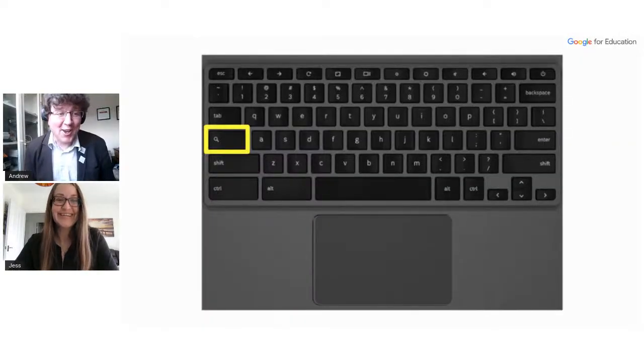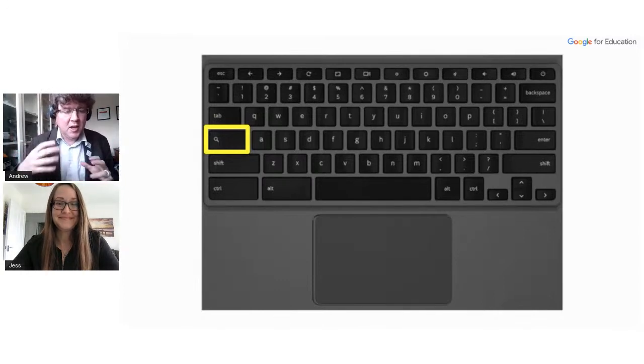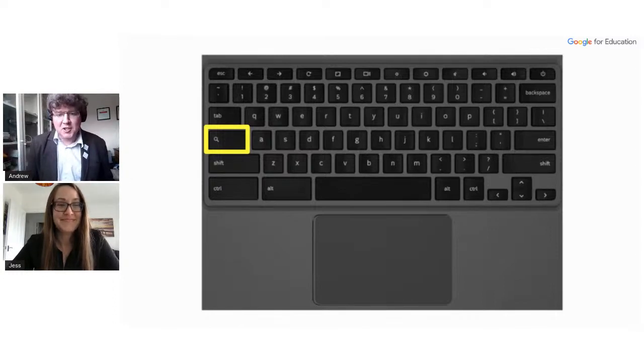So over on the left-hand side, and I think most people have mentioned this already, we've got the search key. What the search key does is it brings up the search menu, and it then allows you to search the web. So initially it gives you the search bar, and from that point you can do a device search or a web search. If you think about it, we talked about Chromebooks being designed for web, and of course the starting point for a lot of web is search, and so that's why search is over there.